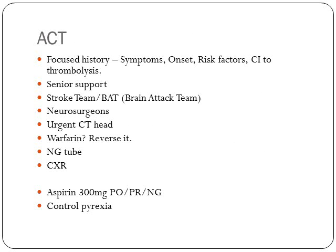And then more specific things, kind of your focused history. So what happened, when did it happen, how did it happen, and so on. And then the when to refer part is you should always refer. Every single person you think has had a stroke should be referred to the stroke team, or indeed to the BAT team, the brain attack team.